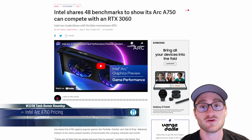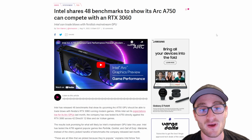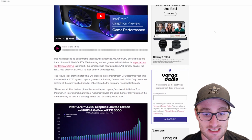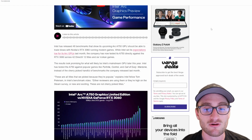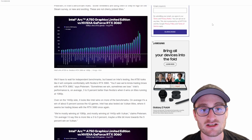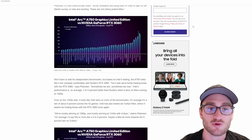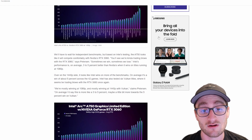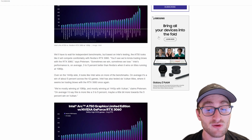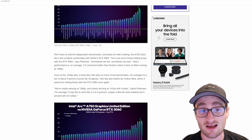We also got some news on the Arc A750 and how it is looking compared to the RTX 3060. These are direct numbers from Intel, so take them with a grain of salt, but generally these look kind of how we would have expected. The A750 compared directly to the RTX 3060 at 1080p and 1440p, and overall very, very competitive, either beating or just trailing the RTX 3060 in all of these titles.